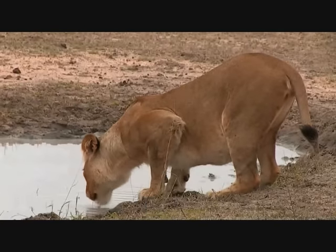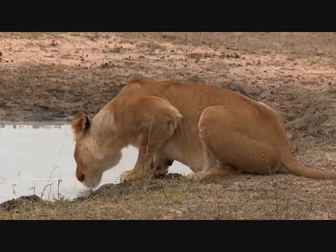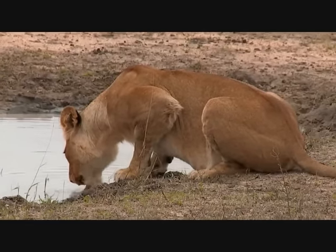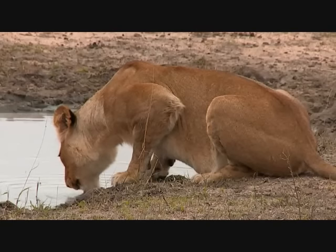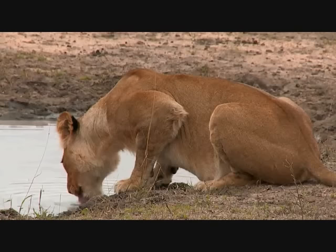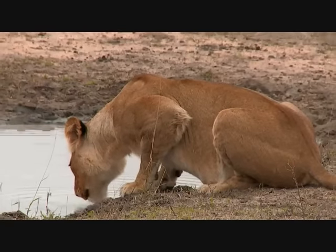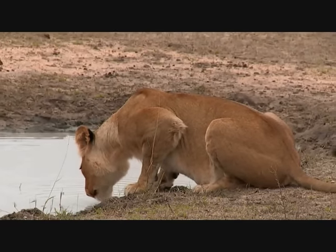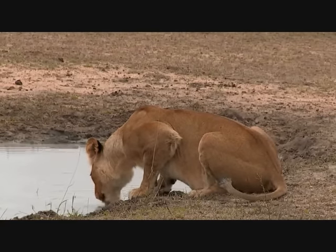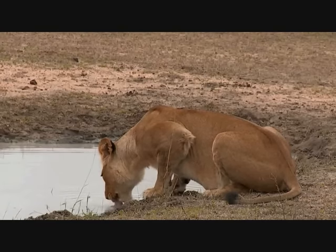Stopped for a quick drink, and they're now looking very much like they're moving mobile to the east. So it could well be that they've been following that buffalo herd. Here we go, one thirsty lady. They are looking hungry. Definitely look like they could use a meal. Now at the moment I've only counted 3 of them.